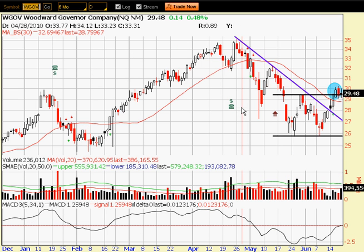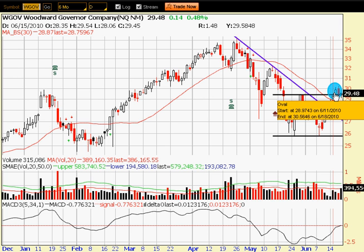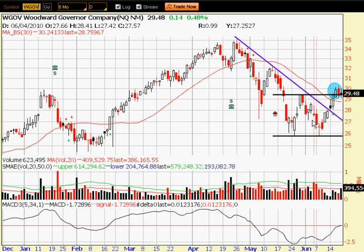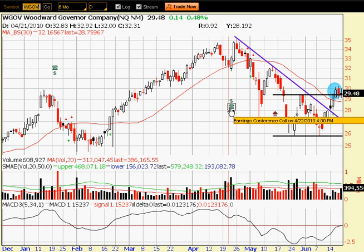Woodward Governor. Another possible double bottom here. Breakout here. Not a lot of volume. There wasn't a lot of volume in the market towards the end of the last week. It is above the downtrend line, and this double bottom is looking pretty good here.